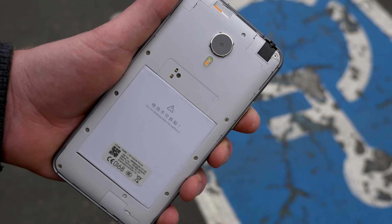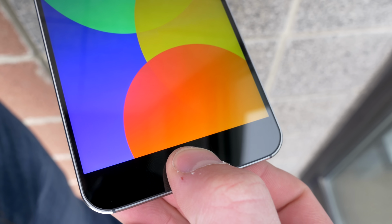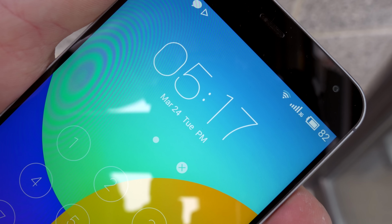Now, the MX4 Pro has the best fingerprint sensor I've ever used, and yes, it beats Touch ID. I think it's because the phone takes a good 2 to 3 minutes to learn each thumbprint in every direction, so you can literally put it at any angle or invert it and it will still unlock the phone. It's fast. Oh, and by the way, it supports wet fingers. So yeah, suck it, Apple.